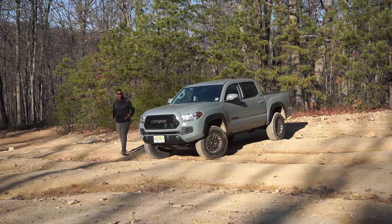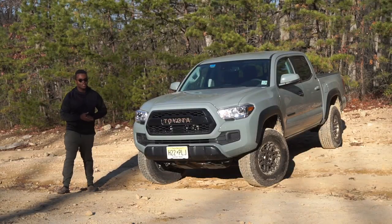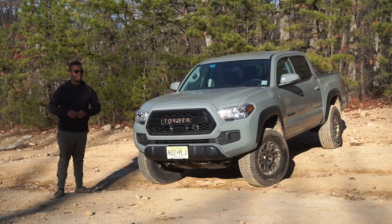In recent years, if you wanted an off-road ready third-gen Tacoma from the factory, you'd either have to shoot for a TRD Off-Road or even a real expensive TRD Pro. Toyota's solution was this, the 2022 Tacoma Trail Edition.